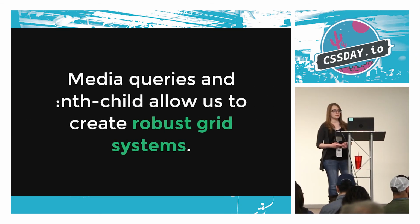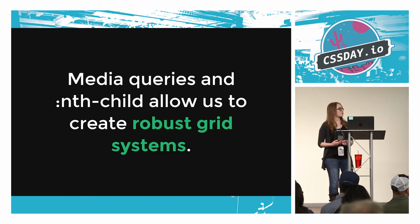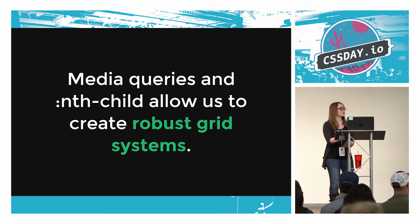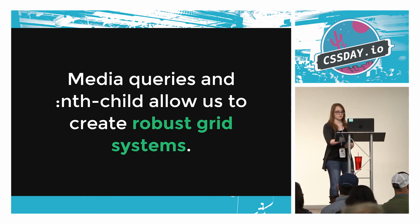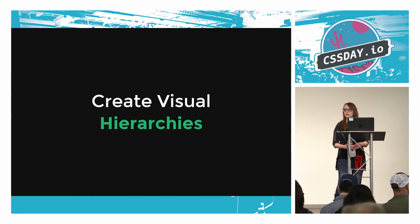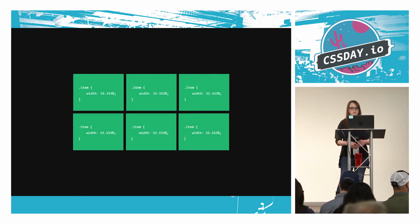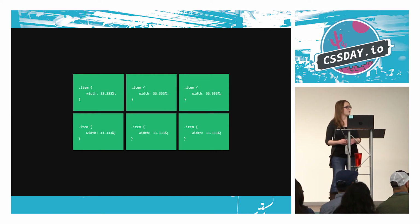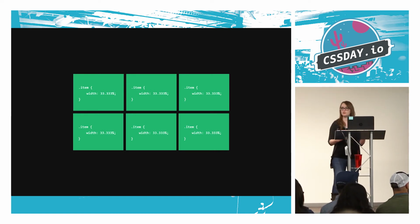So media queries and nth child allow us to create these robust grid systems pretty quickly. So let's look at some other cool things that we can do with nth child. Let's say you wanted to create a visual hierarchy. Let's say we have a 3-column grid, pretty standard, but maybe the first item is a featured post or something. Maybe you want to call special attention to just that one.